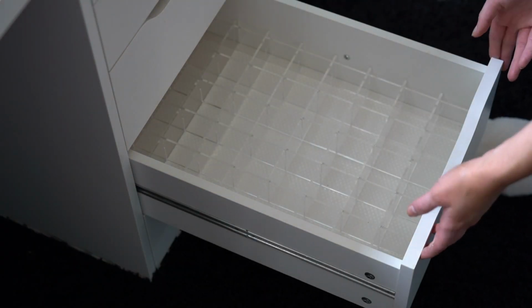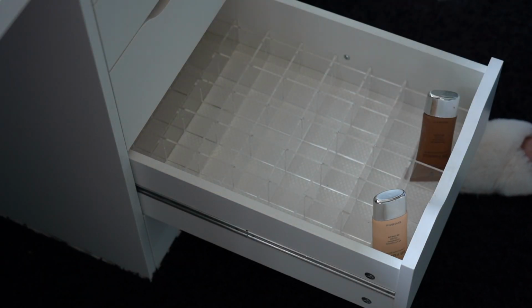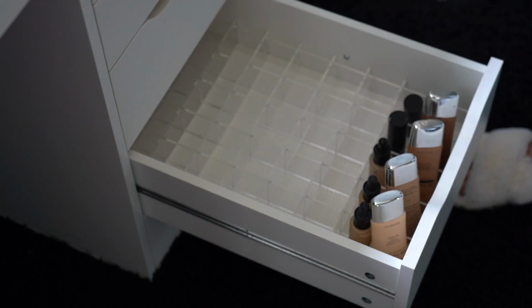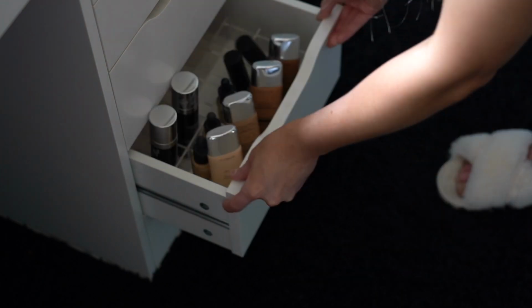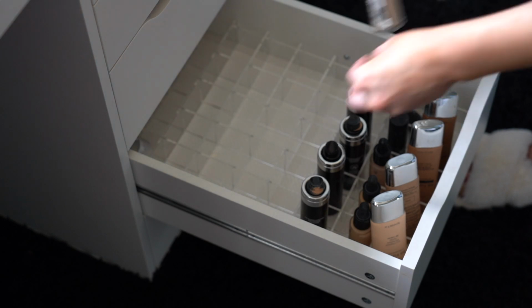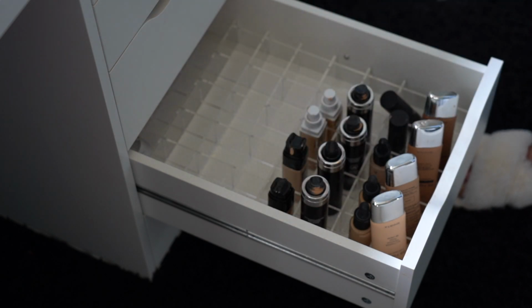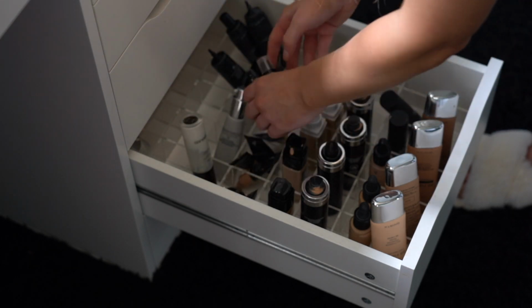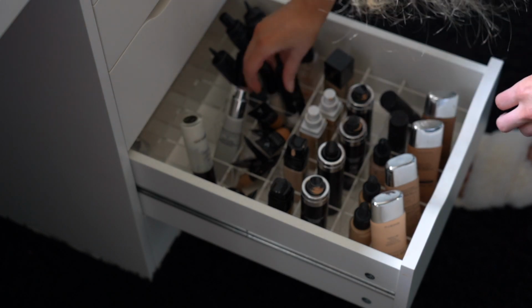And here is my face product and foundation drawer. So I'm gonna be placing all my face products in here, everything from BB creams to different foundations to concealers. Some of these that have taller caps to it, I did take off. And I'm just kind of organizing it by product category here, from primers to concealers and foundations.